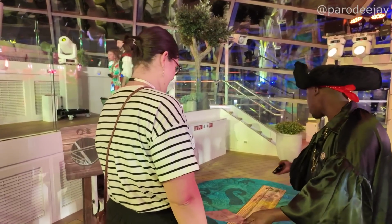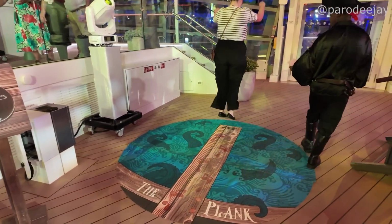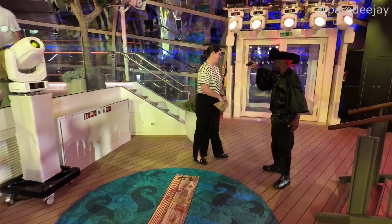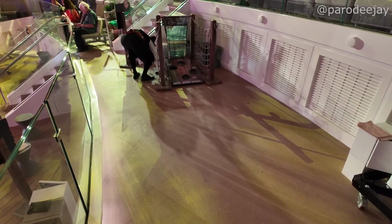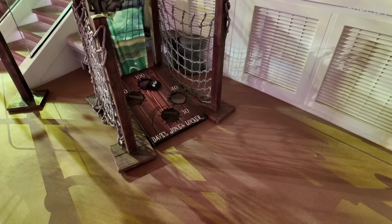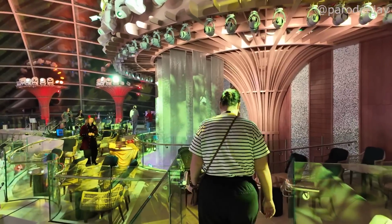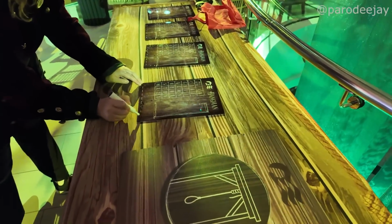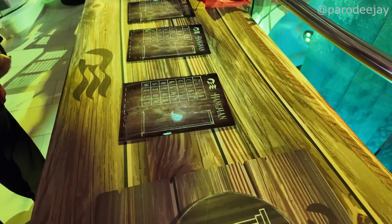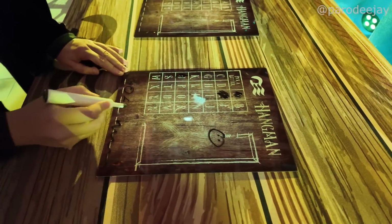Well, that's it. Walk the plank. Well done. So this is the cannonball themed one. 60-point minimum to qualify. Well, there's 100. Next up should be the hangman station. Oh, it's literally hangman. Just 4 letters. Oh, she's on to something. D.